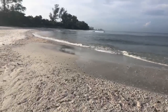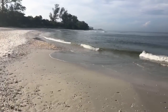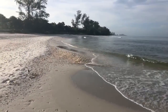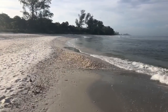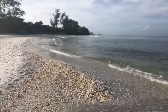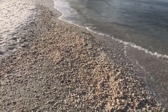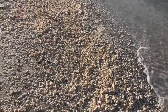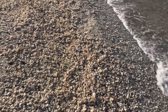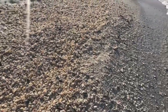Great morning out here. I'm glad I came out. I hope you enjoyed tagging along. Some really nice piles of shells out here. I'm going to get out here before high tide, before they all get washed away.